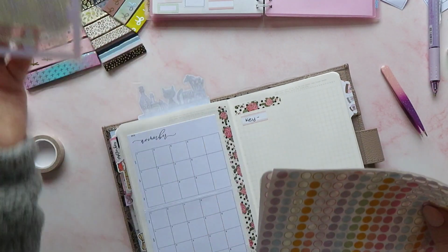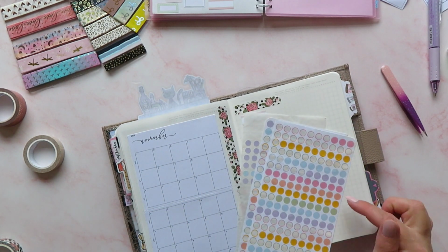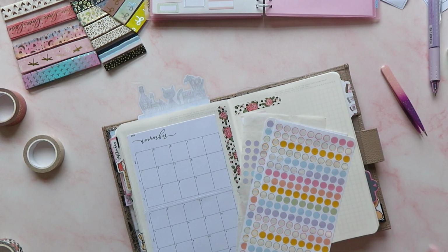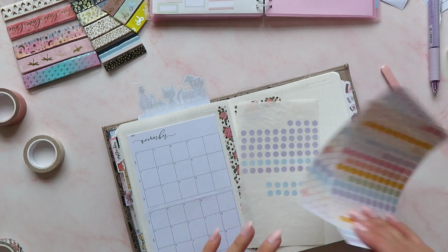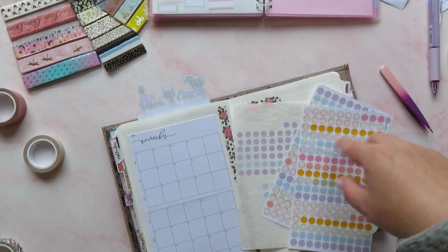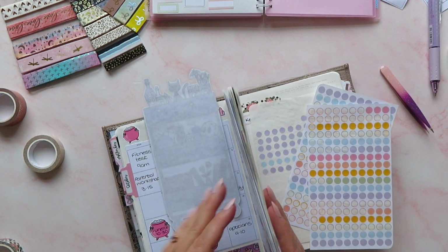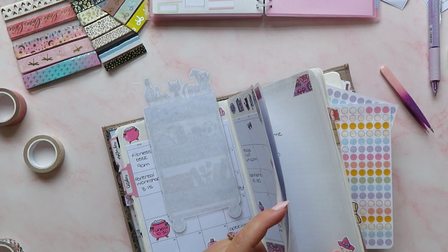I'm running out of dots, but I am about to place another order with Busy Bee stickers for my dots. I realised that she does individual sheets full of all one colour, which will work out perfectly for me. Because as you can see, I end up with loads of the same colour left, so I end up switching up the key just to use up some of the ones that didn't get used.